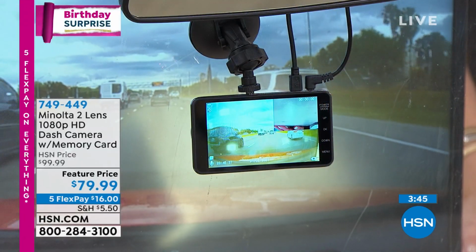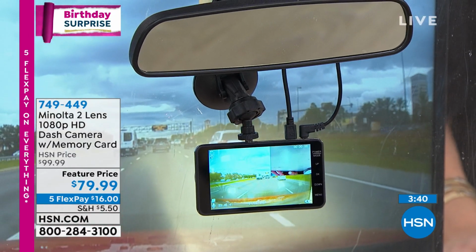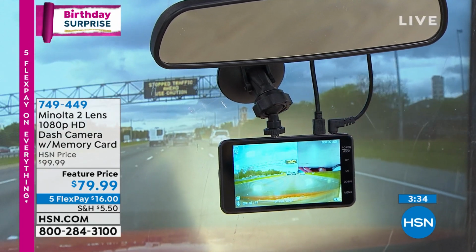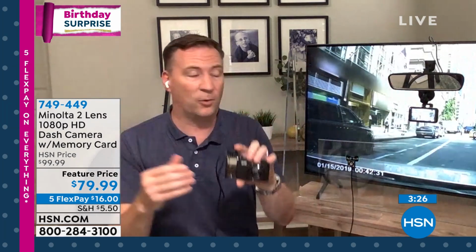Sure. So you see there's a suction cup mount right there. You just put it right below the rearview mirror. I like to have mine tucked a little bit higher behind the rearview mirror. My wife likes to have hers over on the side. Suction cup mount, that's it. Now we give you extra long cable that then plugs it right into the power adapter. So now it can determine when you turn the car on and it automatically starts recording for you.